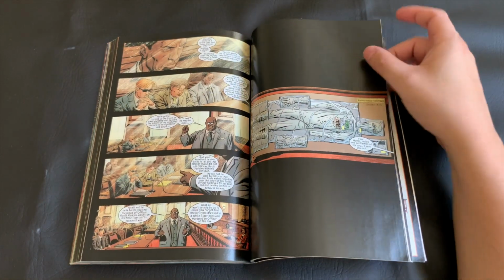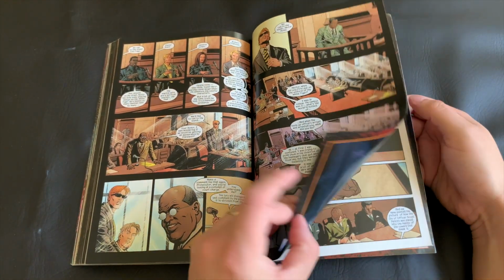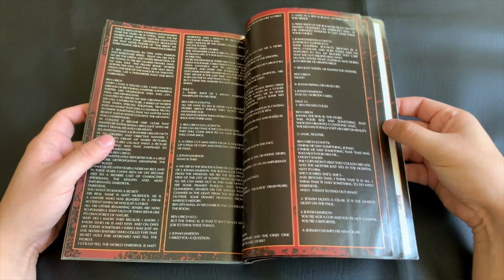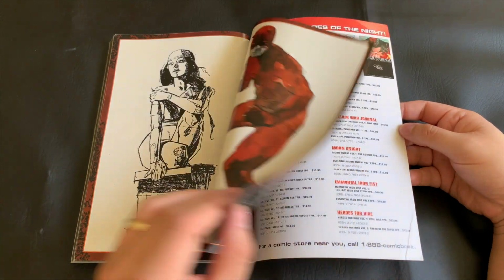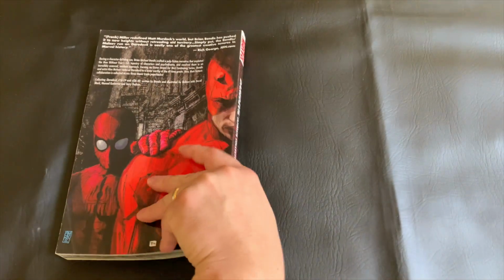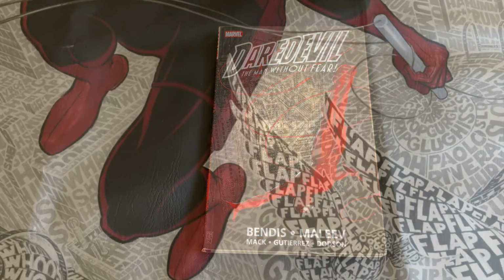Jumping in with the Bendis run as well, as long as you know the basic origin, you really don't need to know that much more about the character to really just dive in. And that's why I included the Bendis Maleev run on this list. I will say, if you decide to pick this up, pick up the whole run, because it's that good. This is what made Daredevil for me my all-time favorite character.